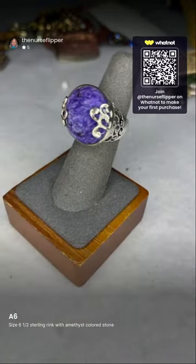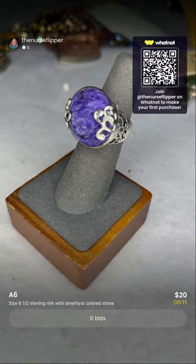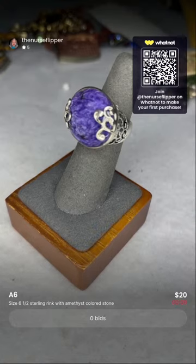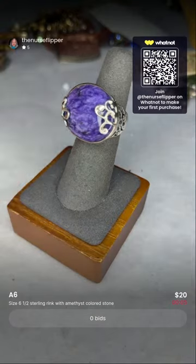This one, size 6.5, we're going to start at 20 for 15 seconds. Oh, easily. Yes, Miss Sheila, you could get it sized down as well. Yes. Oh, no, you're fine. I just didn't know what you meant.